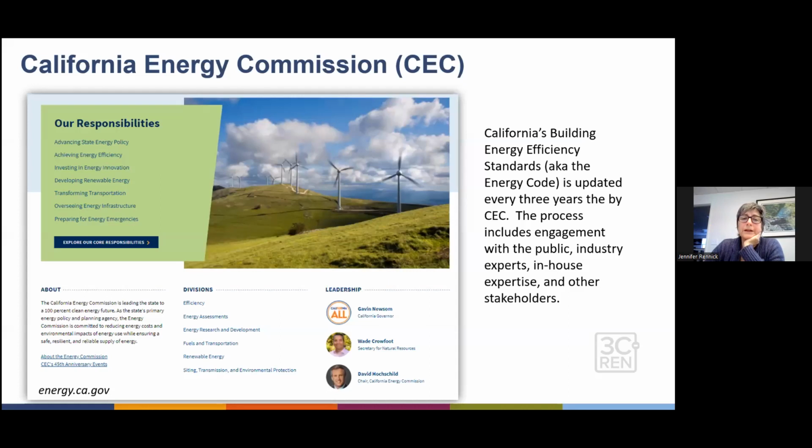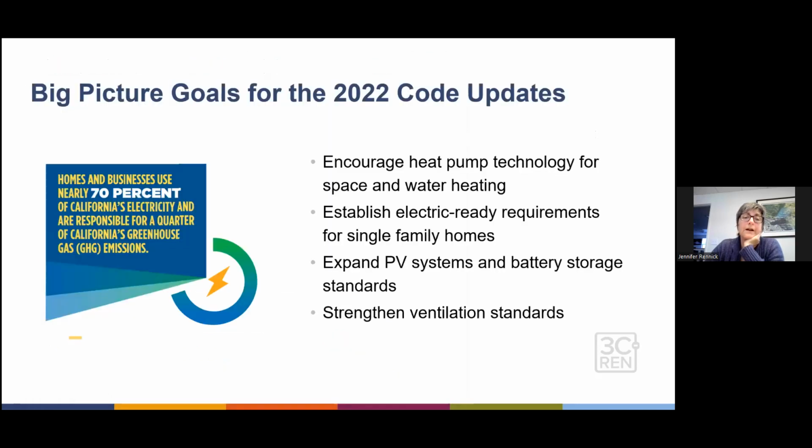The California Energy Code is part of Title 24, Part 6, which is part of the whole Title 24 Building Code. Every 3 years, the California Energy Commission involves a process with the public, industry experts, and other stakeholders, and updates the energy code. So we're currently on the 2022 code cycle, which took effect on January 1st.